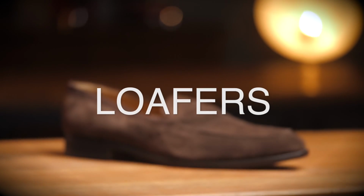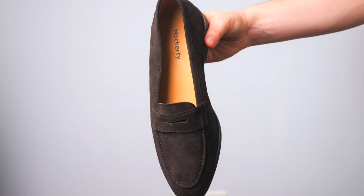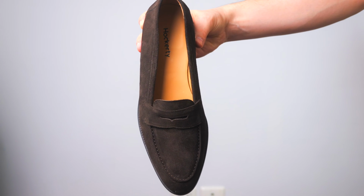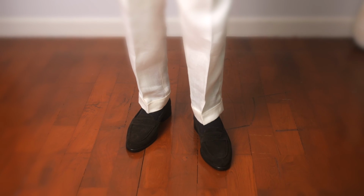In my opinion, the perfect summer shoe for quiet luxury would be suede loafers. Either penny loafers or yak loafers. The ones I have right here are also from Hockerty and I think they look incredible. In my opinion, suede looks a little bit more subtle than regular leather and it will really set you apart from the crowd. I would go for a dark or mid brown simply because it's the easiest to combine with pretty much any other part of your outfit. Those would be my 4 summer essentials, and now let's move on to fall, spring and winter.